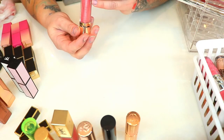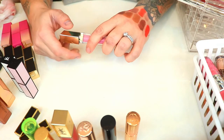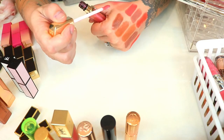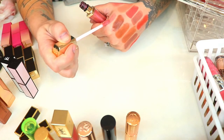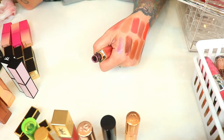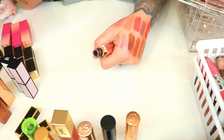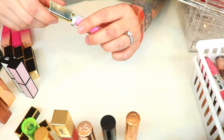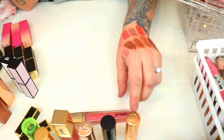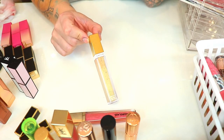And then I have the Hourglass, what are these called? Unreal Lip Glosses, I think, in the shade Cosmic, which I got because it was so different for my collection. But I really don't wear it that much. It kind of reminds me of NARS Orgasm, except maybe a little bit more pink. Oh, I think I'm gonna keep this one, though, because I still really do like it. And I really like the packaging on these. Whenever it's more expensive, I have a harder time getting rid of it. Fun fact.